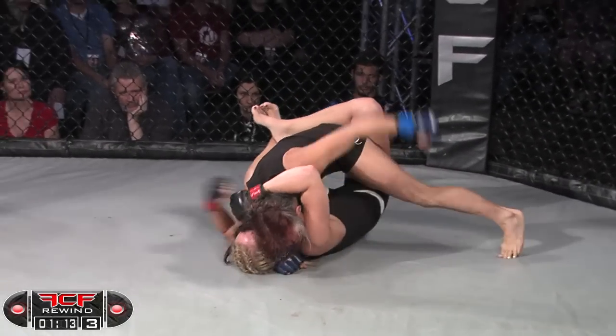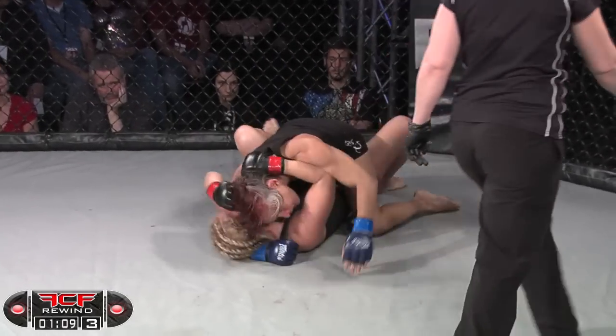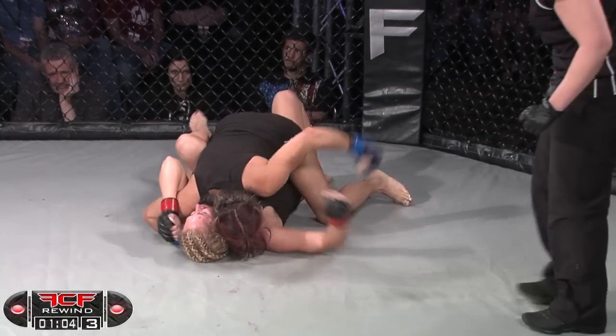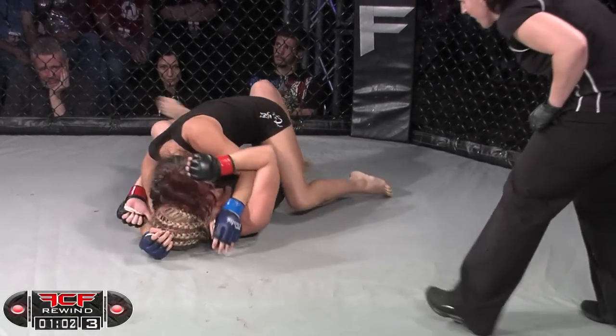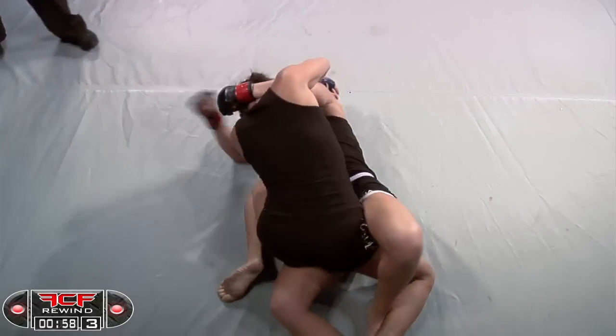Avery seems pretty content where she is. She doesn't look like she's trying to pass. Rather, just land some shots to the body and stay on top. In fact, Sarah's guard is completely open, and Avery's still not trying to pass. I think she feels more control from this position, maybe.